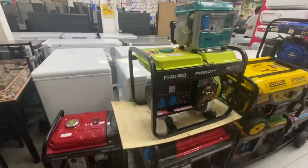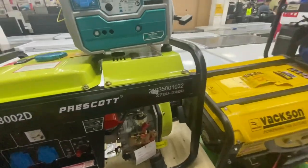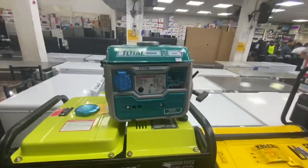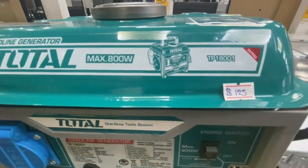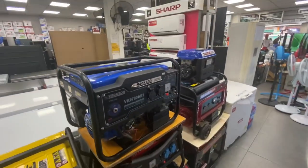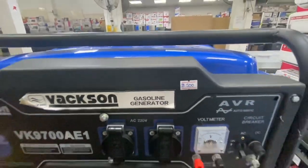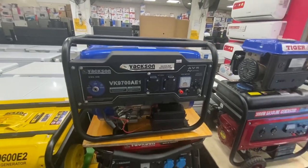These are all generators. This is $750. Wow. These are small, very small, tiny generators. $125. So these are all generators. Yeah, the price is $500 USD.